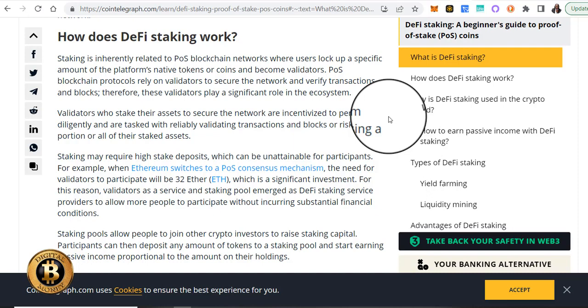Validators who stake their assets to secure the network are incentivized to perform diligently and are tasked with reliably validating transactions and blocks, or risk losing a portion or all of their staked assets. Staking may require a high stake deposit, which can be unattainable for most participants. Exactly. That's what I'm saying.